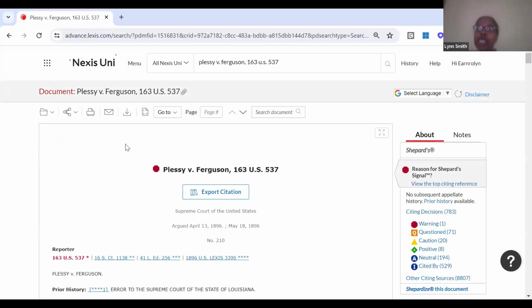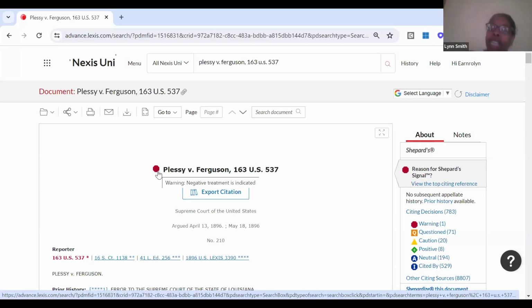On your cases, you're going to see what I like to call the Lucky Charm symbols. So you're going to see a red stop sign that says stop, serious negative treatment. You better Shepardize it. You may see a green triangle, some negative treatment. You may see a green diamond, which indicates positive treatment. But if you're truly doing legal research, it really doesn't matter what symbol you see, you still Shepardize. That's part of the legal research and writing process.